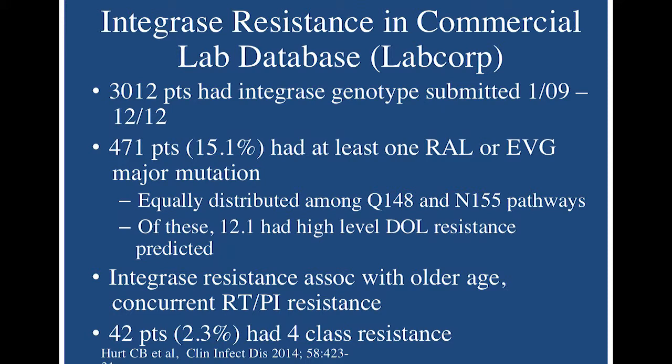Of the patients that had genotypic resistance to integrase, 12% would be predicted to have high-level dolutegravir resistance. So that's 12% of 15%, which is a pretty small number. When they did an analysis, they found that integrase resistance was associated with older age and concomitant RT and PI resistance. At least in patients that are failing, it makes sense, right? Because if they're failing an integrase inhibitor and they have resistance to other classes, that's probably why they're failing, because their whole regimen is a little bit weaker.